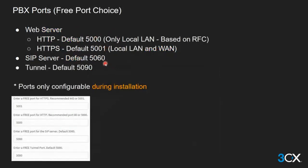PBX ports, free port choice. This pertains to selecting the ports that you want to use when you're accessing your 3CX. We have default 5000 for HTTP, 5001 for HTTPS. For SIP server, we have 5060, and for the tunnel ports, we have 5090. Keep in mind that these ports are only configurable during installation. That means that once you have set it up, there's no way that you can change it into any other ports when you are finished with the installation. The only way that you could change it is to make a secure backup of your 3CX, including the license and FQDN. Then start from scratch, a fresh install, wherein you can change the ports during the installation process.